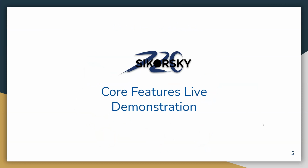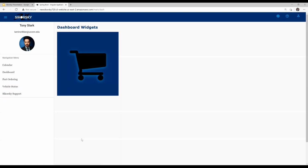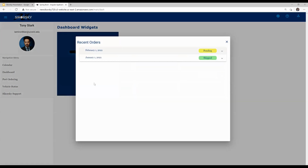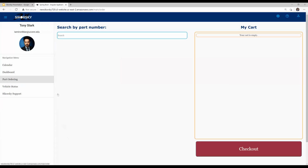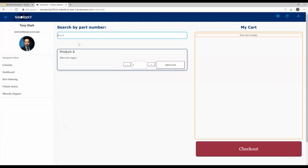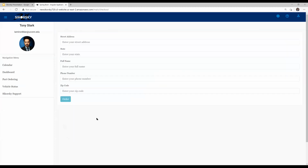So now we're going to get into a live demo. We have our login screen here, and if you click sign in, it brings you to the dashboard where we have a recent orders widget with recent information about your most recent orders. Then we have the part ordering page where you can search for a part by part number. You can add it to the cart, as many as you want. And when you click checkout, it brings you to this page with 5 fields of information that you enter. And when you hit order at the end, all your information will be stored in the DynamoDB backend.